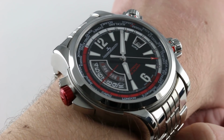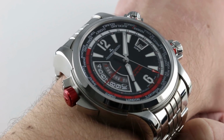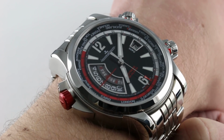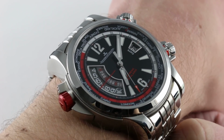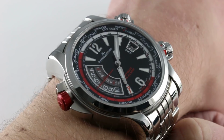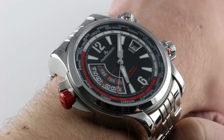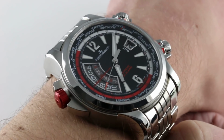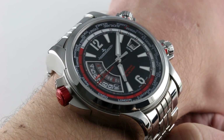Now this is a rare watch on two counts. First, in the 4 years I've been doing this professionally, I have seen perhaps 50 of the Master Compressor Extreme World chronographs that came out in 2005 alongside this watch, and though they came out at the same time, having seen 50 of those, I've seen maybe 3 to 4 of these. So this was the less common model by a large margin.